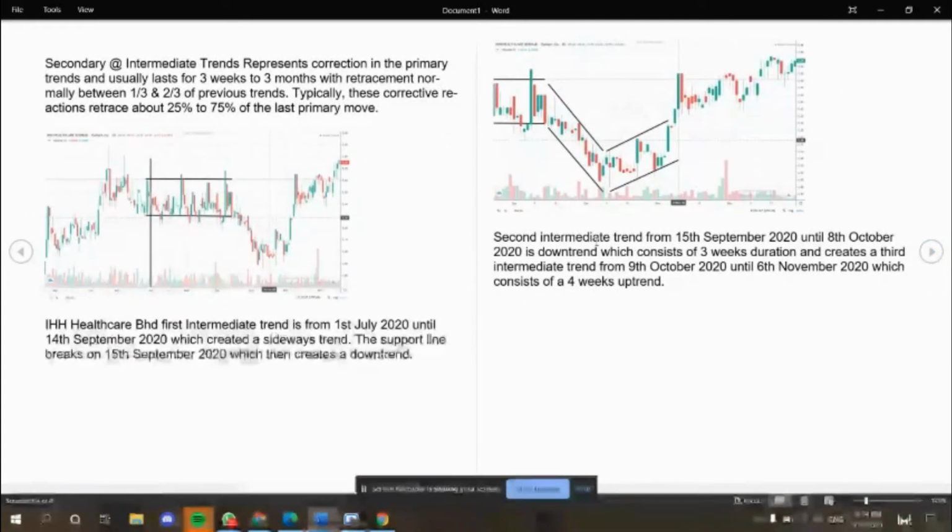The second one is the secondary trend or intermediate trends. It represents a correction in the primary trends and usually lasts for 3 weeks to 3 months, with retracement normally between 1/3 and 2/3 of the previous trends. As we can see, there are several examples of secondary trends found on IHH stocks.